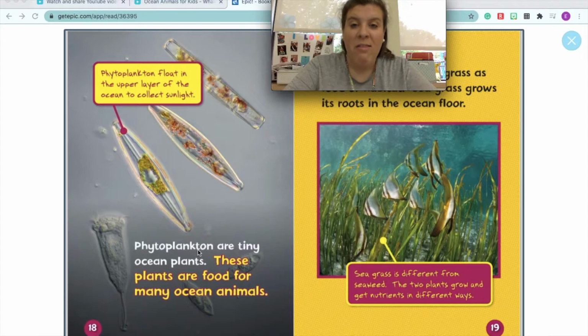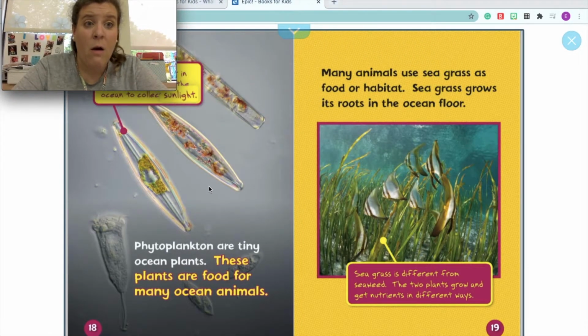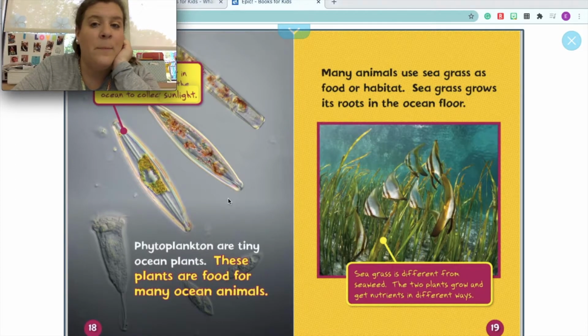Phytoplankton, I think I said that correct, phytoplankton are tiny ocean plants, okay? They're so tiny it might be hard for us to see. These plants are food for many ocean animals, and this is a picture of a phytoplankton. Phytoplankton float in the upper layer of the ocean to collect sunlight, because we know most plants need sunlight to grow and thrive. So they go right to the top of the water where they can get lots of sunlight, because we know parts of the ocean don't always get sunlight.